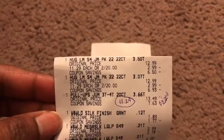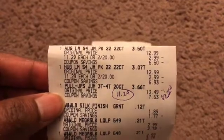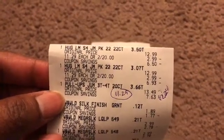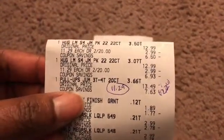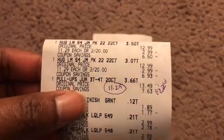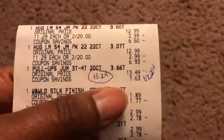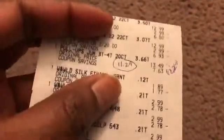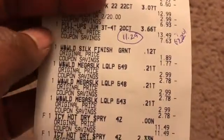I have the 2 Huggies Little Movers diapers, and then I purchased the Huggies pull-ups. Now, I didn't notice this until not too long ago when I was going over the receipt again, because I knew my total was a little bit higher, but I couldn't understand why. Well, on the tag in the store, it says that the diapers or the pull-ups will ring up $11.29 each, I guess, if you buy them separate. Well, my pull-ups, as you can see, rang up for the regular price at $13.49. So that's $2.20 more than what I anticipated. So that explains right there why my total was higher than what I anticipated it to be.